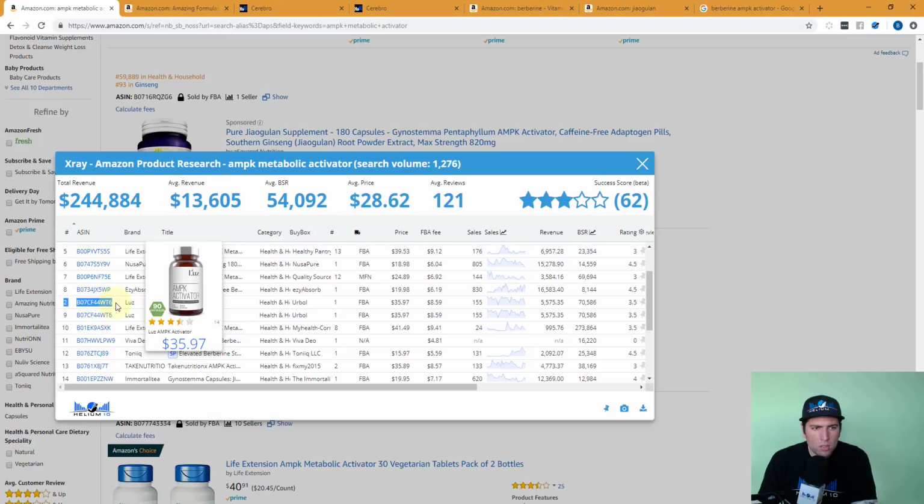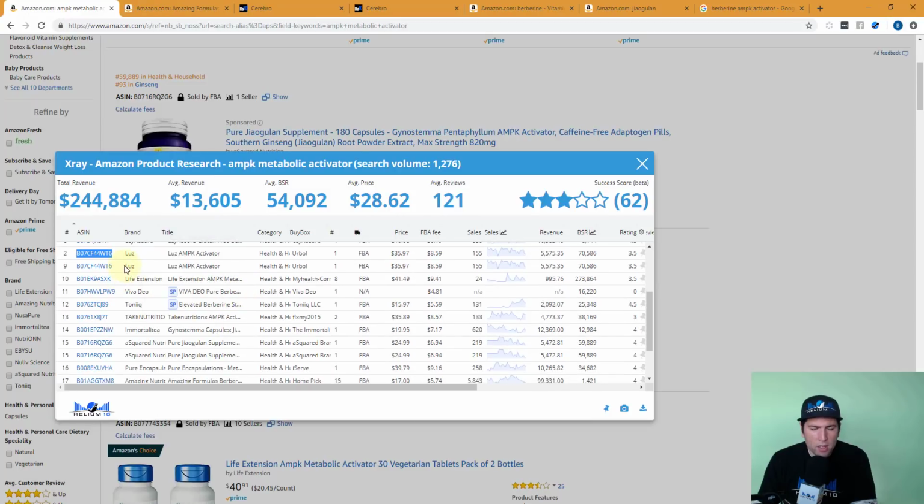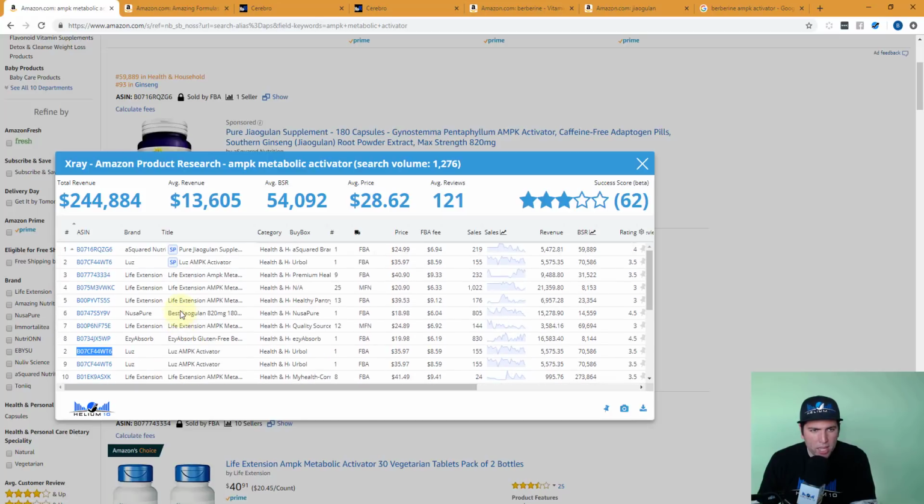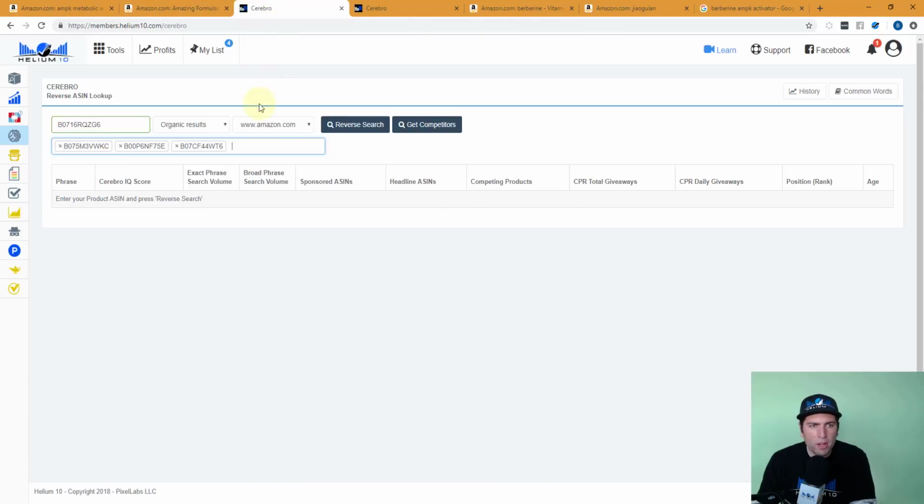Luz. That means light in Spanish. There's your Spanish lesson of the day. You get Helium 10, an Amazon lesson, and Spanish lessons today. You learned that berberine is called berberina. And here is one more. Is this AMPK? Nope, that's a Jiao Gulan product. So again, I'm not going to include Jiao Gulan. And here is another one here. Pure encapsulation. Nope, I don't even see AMPK. All right, I'm just going to go with 3 of them right here.